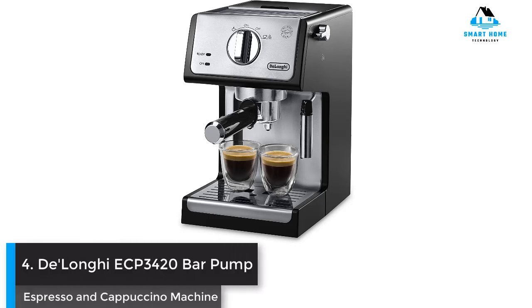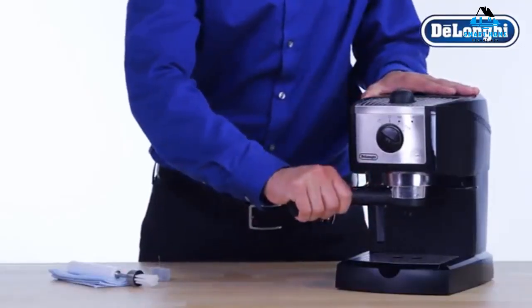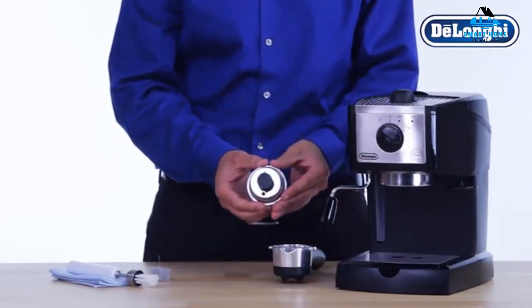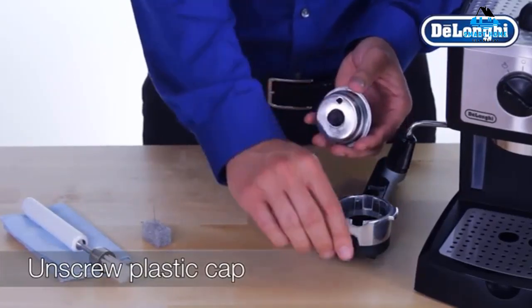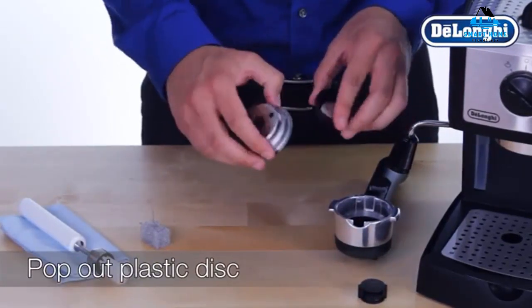Number 4. DeLonghi ECP3420 Bar Pump Espresso and Cappuccino Machine. ECP3420 is an entry-level semi-automatic espresso machine that's very budget-friendly. This is one of our favorite budget machines if you want to try espresso without spending much. It has a 15-bar pressure pump and a pressurized portafilter, so you'll get optimal pressure to extract the full flavor and get the best espresso crema.